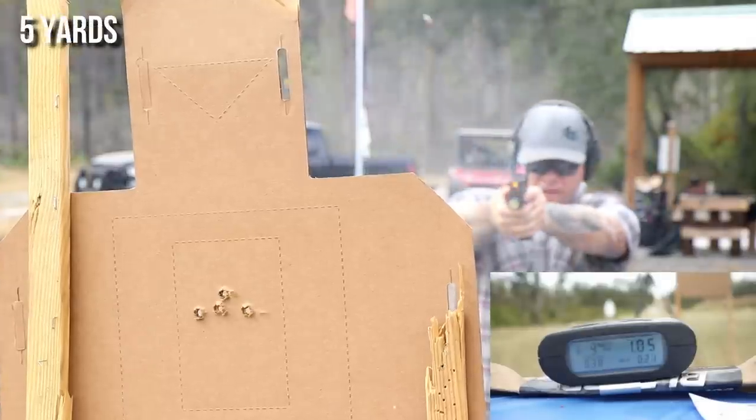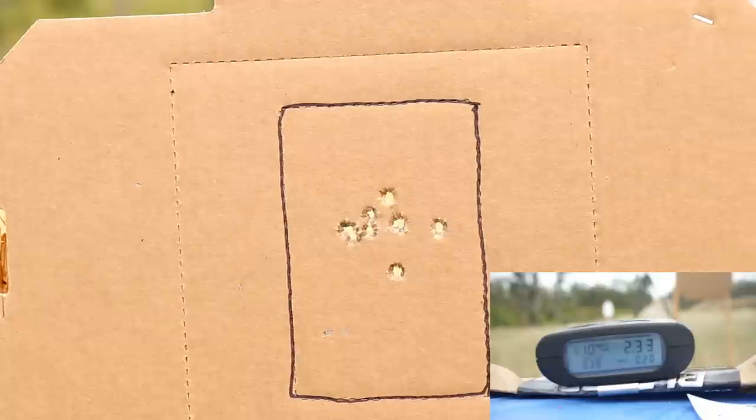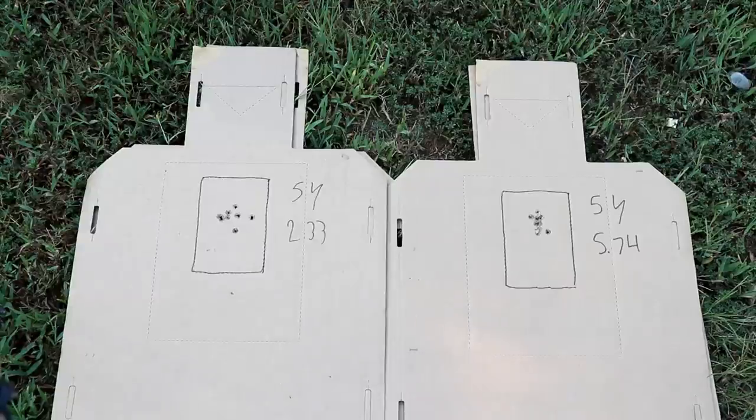As soon as the dot is in an acceptable place for me to get a shot, I'm pressing that shot. 2.33, and you'll notice that's slightly longer than the group I fired at 3 yards. So I am taking slightly more time, and I am experiencing a slightly wider shot group. But if the standard is still A zone, I'm still meeting that standard.